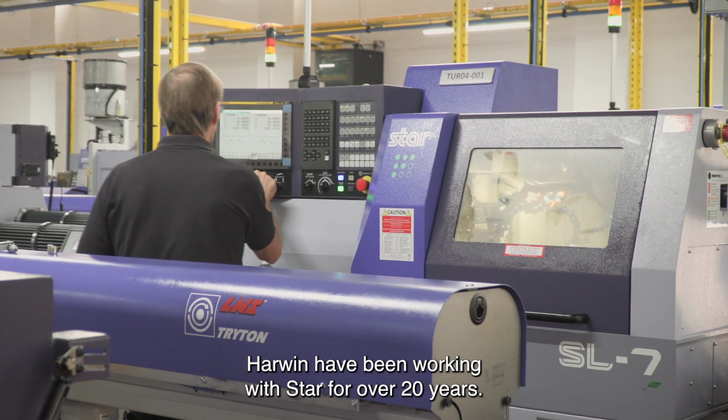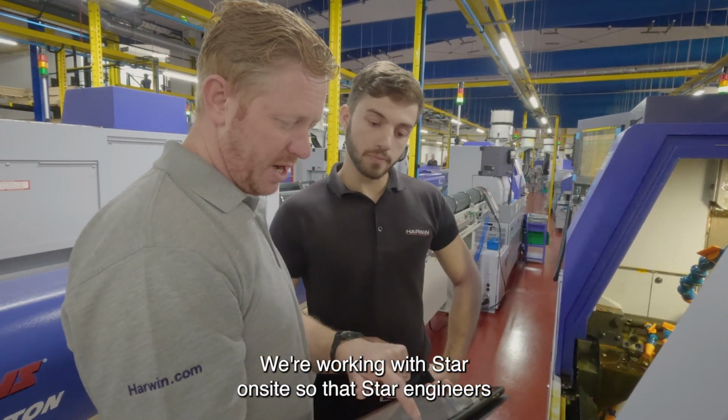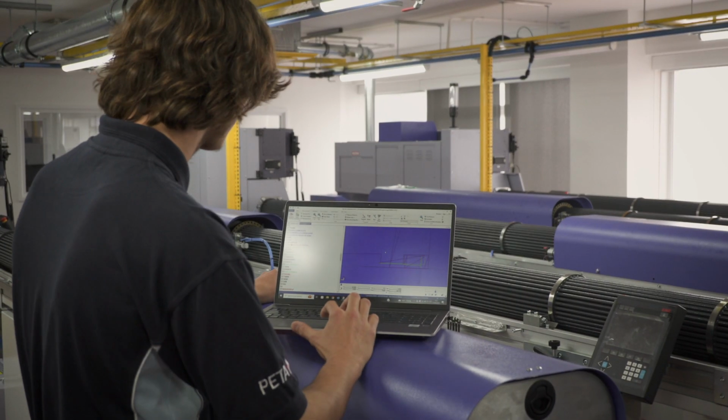Harwin have been working with STAR for over 20 years. Apprenticeships are a core value of what we do. We're working with STAR on site so that STAR engineers come in and train our apprentices.